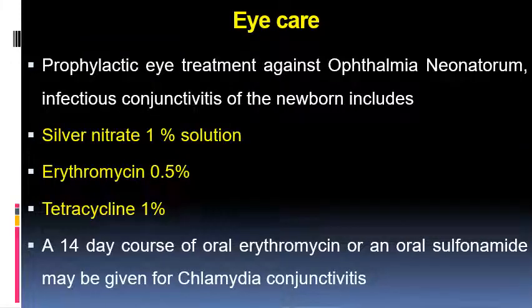And next is eye care. If you talk about eye care, it is prophylactic eye treatment against ophthalmia neonatorum, infectious conjunctivitis of the newborn. It includes administering silver nitrate 1% solution, erythromycin 0.5% and tetracycline 1%. And sometimes a 14-day course of oral erythromycin can also be given, or an oral sulfonamide may be given for chlamydia conjunctivitis if it is evident.